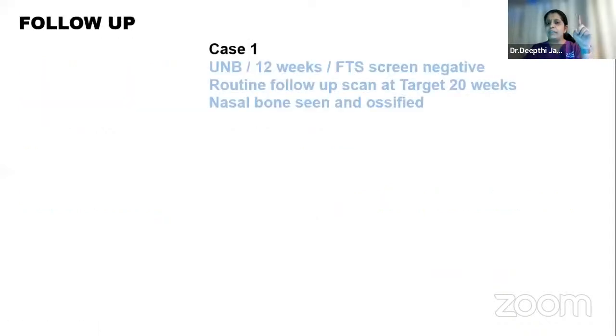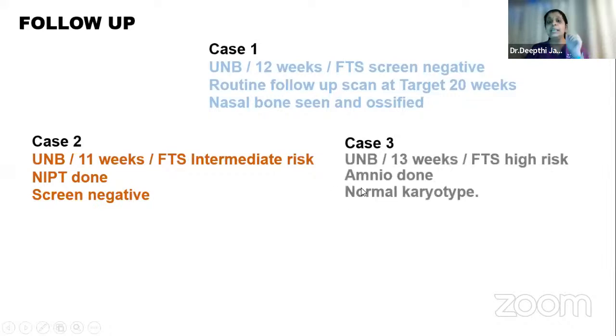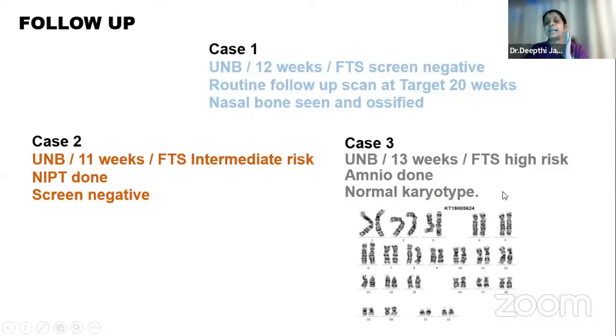The first case, 12-weeker, unossified nasal bone: we didn't do anything because the screen was negative. We called her back for a target scan, and there was a beautifully ossified nasal bone. The baby is absolutely normal now. Case 2, 11-weeker, she had an intermediate risk. We did an NIPT and the screen was negative. The baby is normal. Case 3, you remember, a 36-year-old: amnio was done. Her risk was 1:5. Her karyotype was normal. So not all unossified nasal bones are going to be Down syndrome.